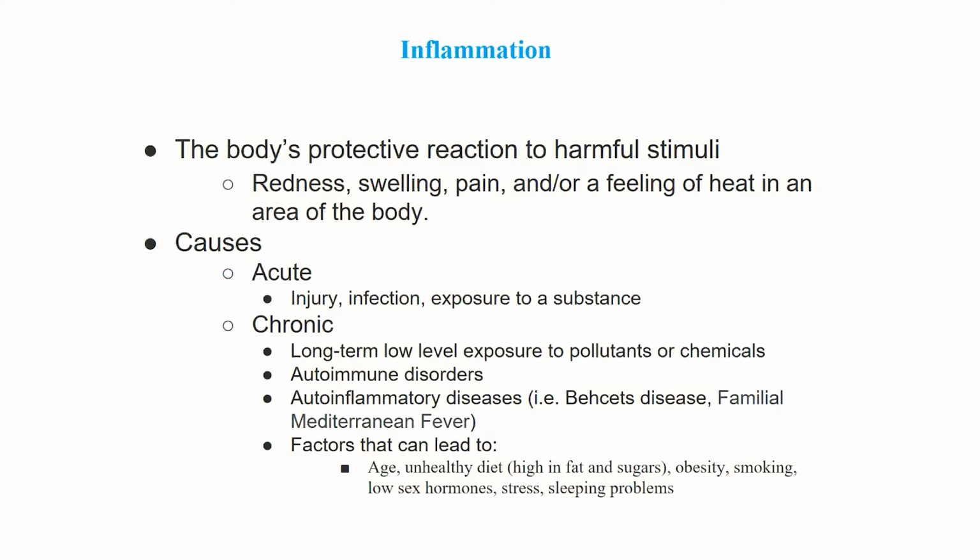Some autoimmune disorders cause low-level chronic inflammation, as well as autoinflammatory diseases, such as Behçet's disease. And as we age, we tend to experience a little bit more inflammation than normal. Other factors are an unhealthy diet. If you're eating a high-fat, high-sugar diet, that can lead to chronic inflammation, as can obesity, smoking, and low sex hormones. Low estrogen has been linked to inflammation.